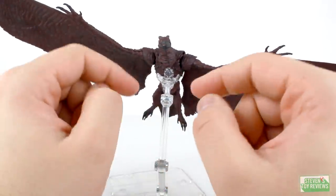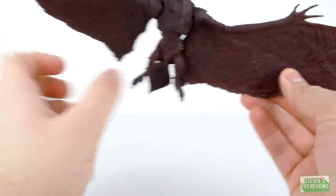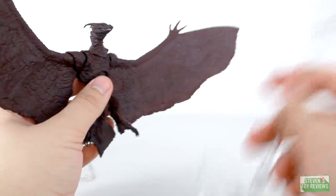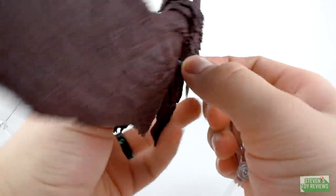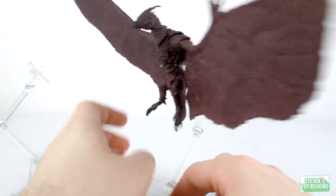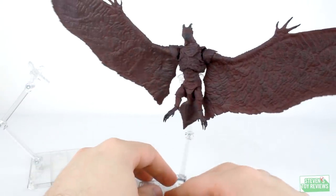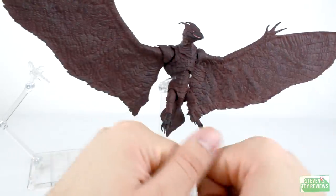So like I said, you only get two arms and two bases in this set. I just did this for convenience. You do also get the standard claw. So this was the arm and base I just used for Mothra. So if you wanted to grip that around his waist there and have him float on your shelf like this, you can do that instead. Very convenient. So for articulation and accessories, Rodan definitely gets the much better end of the stick here.